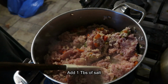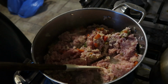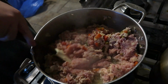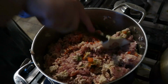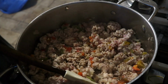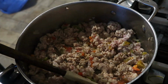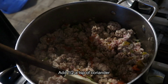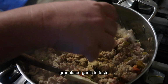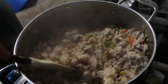Okay, I am going to salt this meat, and if this were a pound, I would put about a tablespoon in, but you have to remember that you're gonna put soy sauce in it. So we are salty eaters here, and if you are not, then your soy sauce could be just enough. I'm gonna put in about a quarter of a teaspoon of cardamom, and about an eighth, that's too much, an eighth of a teaspoon of allspice, and about a half a teaspoon of coriander. I love coriander and the flavor that brings. And I'm just gonna put a little bit of granulated garlic in as well. Let that kind of saturate in here. Oh, that is looking beautiful already.